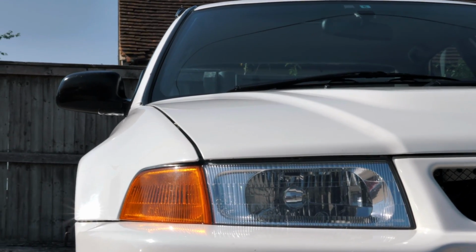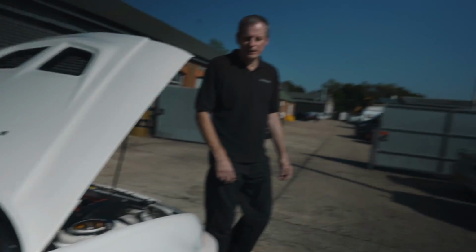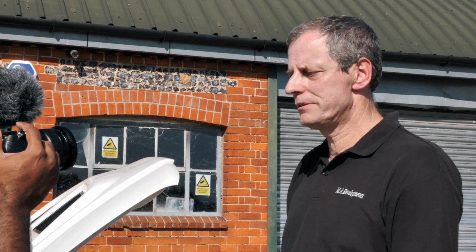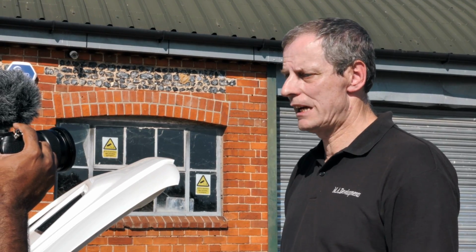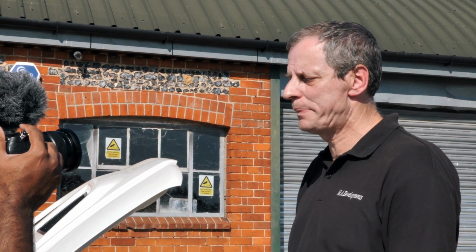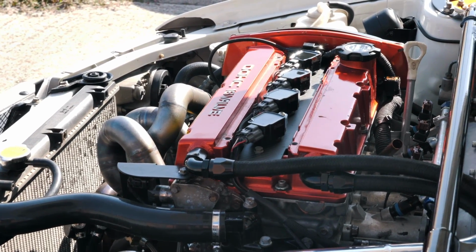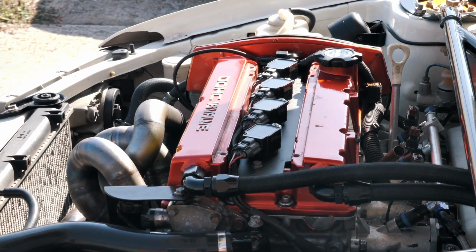Okay. So what else? You said the diffs as well have been treated. Yeah, the diffs have been optimised, for what the owner wanted, how he wanted it to handle and stuff like that. So they've been treated, they've been tweaked. RS diffs, yes, RS from the factory, but this has had the plates changed, crown wheel and pinion super finished and built properly. Same with the centre diff as well. That's been done as well, and the gearbox had previously been done by the previous owner.